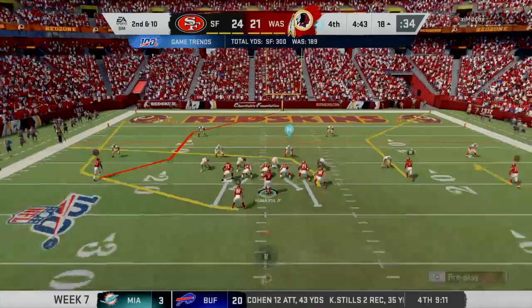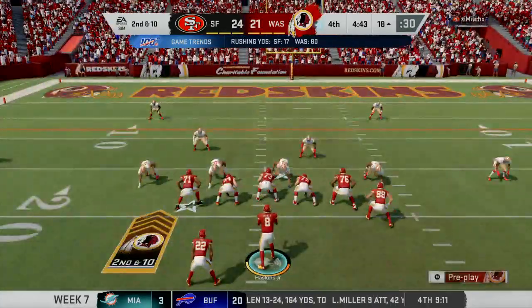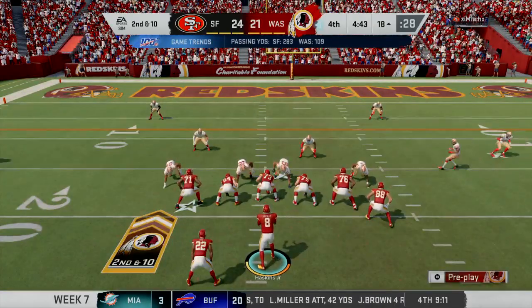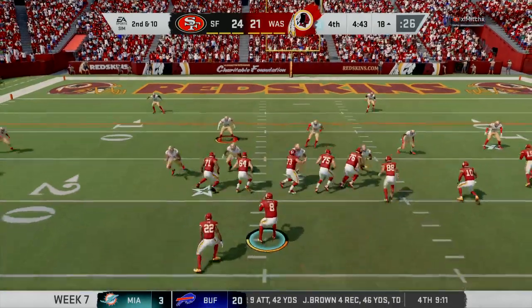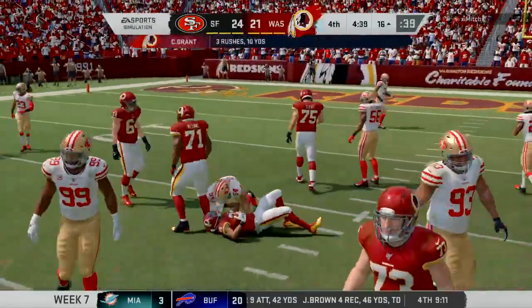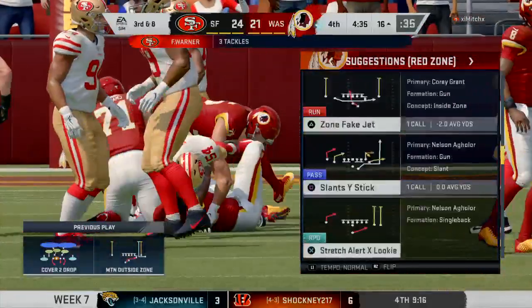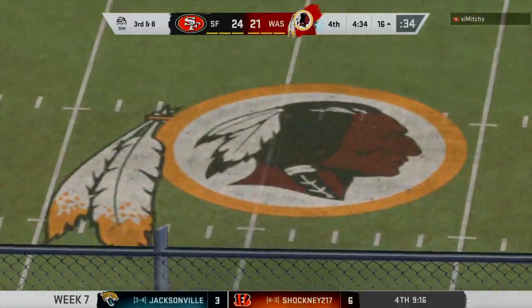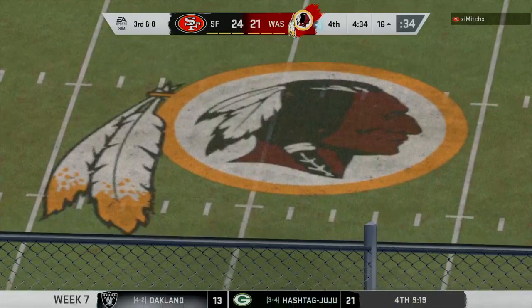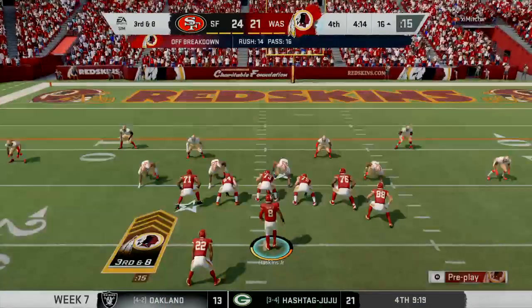After the incomplete pass, here now is 2nd and 10. Now a big spot for the rookie Haskins. And they'll get him down right around the 16. After getting stuffed on 1st down, not much better there. 2-yard gain. That didn't appear to be a run blitz. He just darted in once he saw the run develop. That appeared to be a case of see ball, get ball.